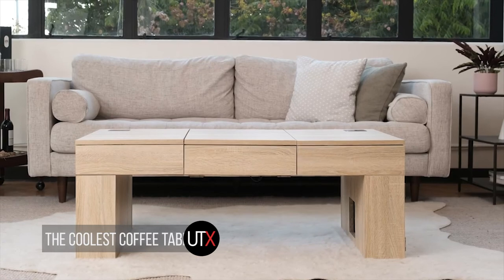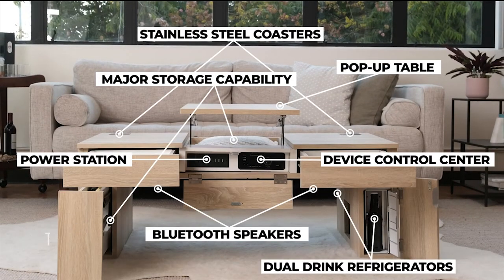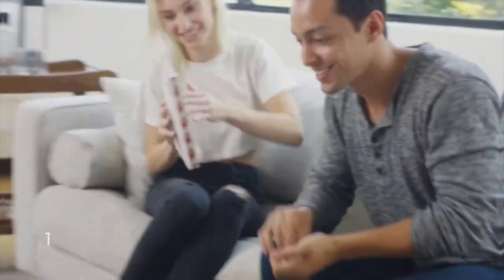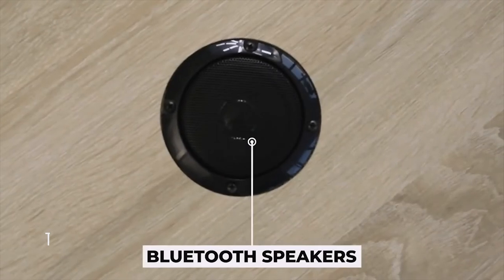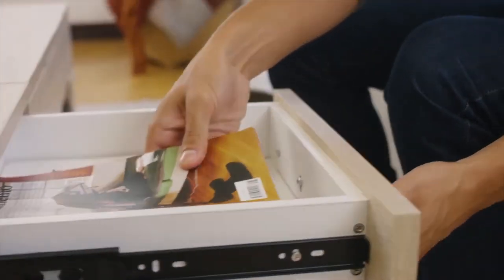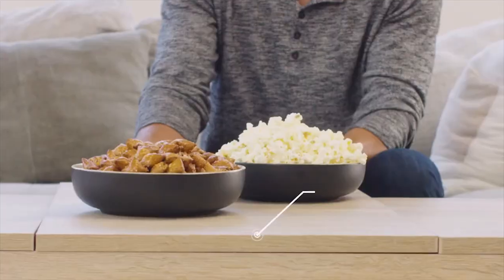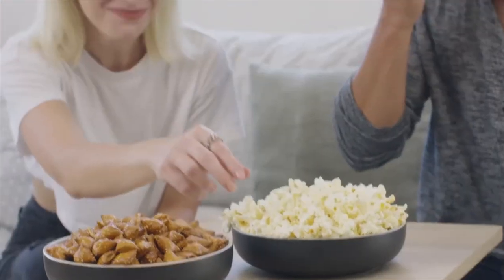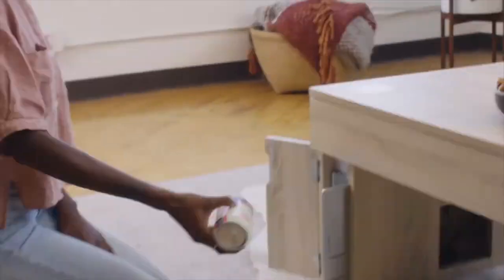Meet the coolest coffee table. Over-engineered to give you all your needs while staying completely discreet. The coolest coffee table features a device control station to play your favorite tunes. Storage drawers to organize all your entertainment needs. A power station to charge up your devices. A pop-up table to easily reach your snacks. And two mini fridges to give you instant access to ice-cold drinks.